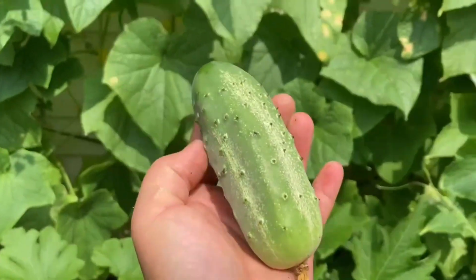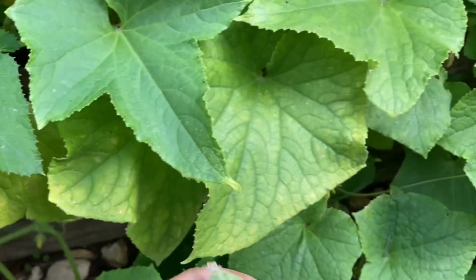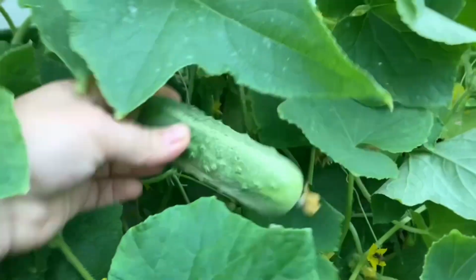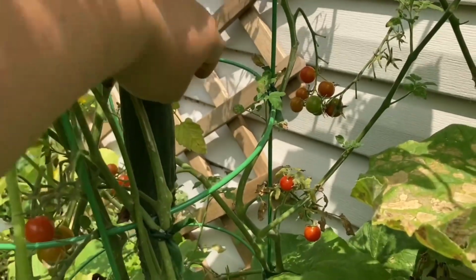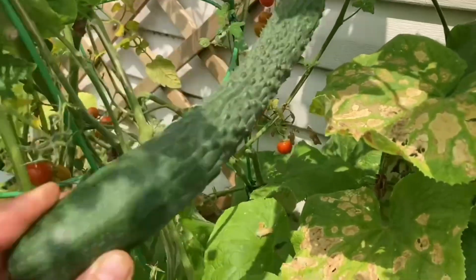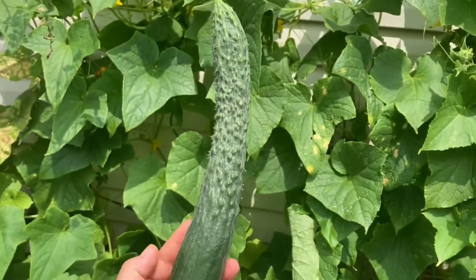This year I have national pickling because I love pickles, and I have to have them in the garden because I do pickle them, and also I make brine, like fermented cucumbers. So this variety is perfect for both reasons. And the last variety is called Garden Giant, and I'm growing this for the first year, and I can't say I like it too much.